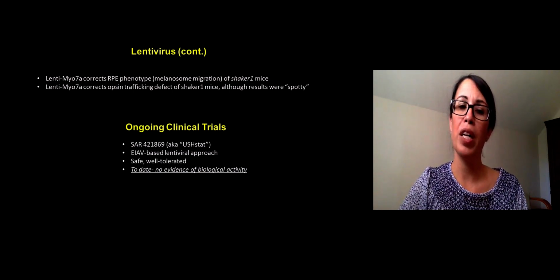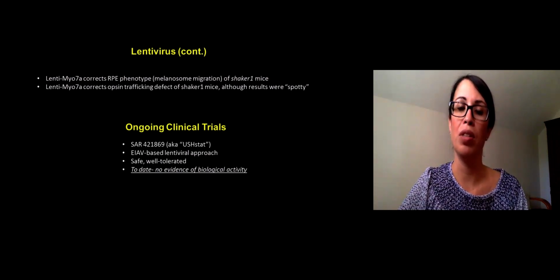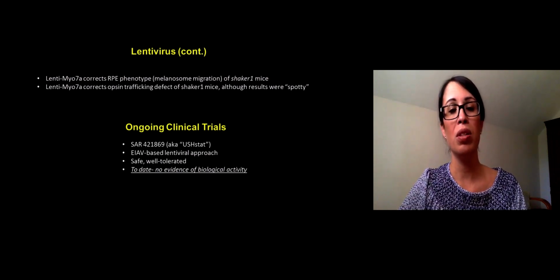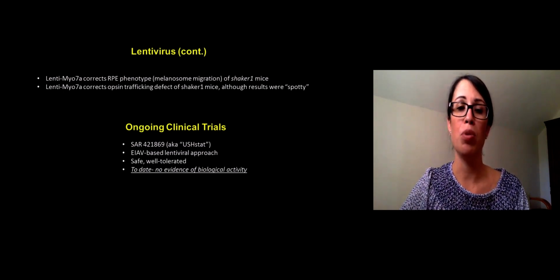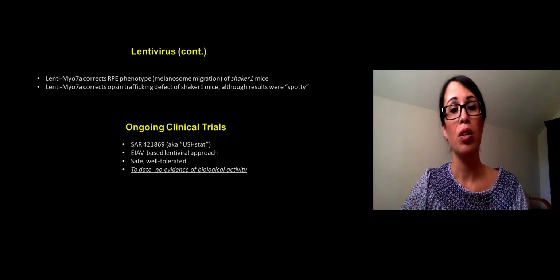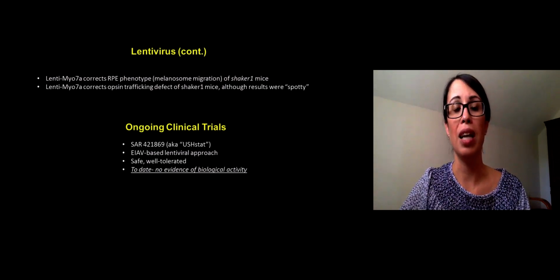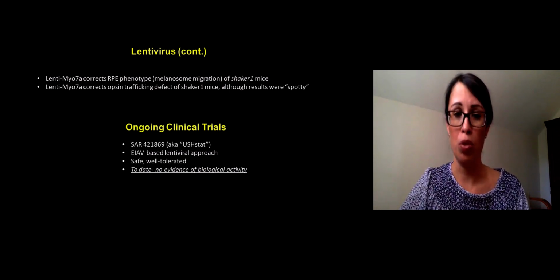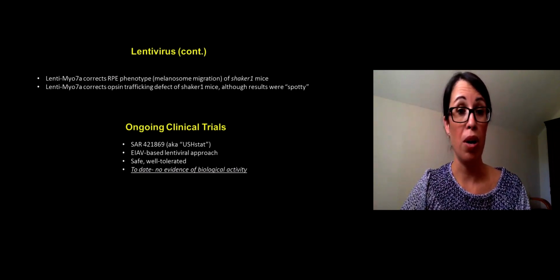And again, if you reflect back on what the investigators found when they tested lentivirus in the Shaker1 mouse, there was little to no expression of the therapeutic protein in retinal photoreceptors. And if you'll remember the clinical characterization, photoreceptors are the initial site of this disease. So perhaps the failure to confer therapy had to do with the fact that lentivirus does not infect retinal photoreceptors very effectively. The jury's still out on that, though. It's just a hypothesis at this point.